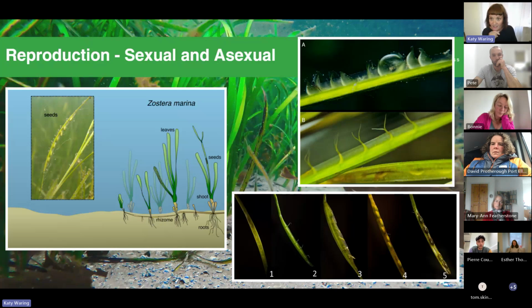This little picture up on the right is some pictures of some of the flowers. And then the picture in the bottom, you can see the different stages of the reproduction on shoots. Worth saying this is marina. Not all seagrass is the same.